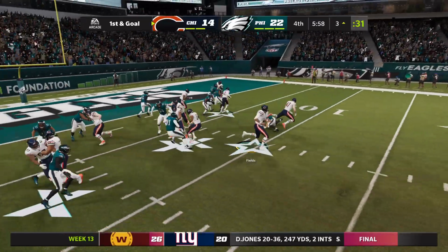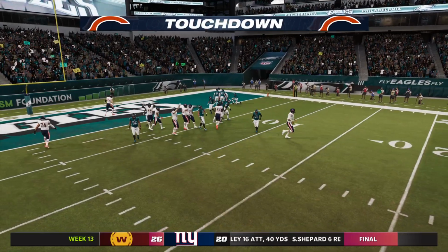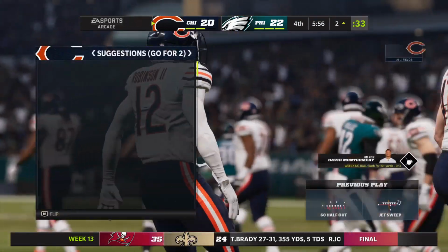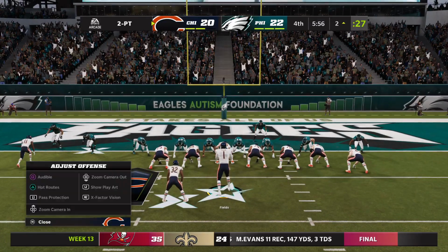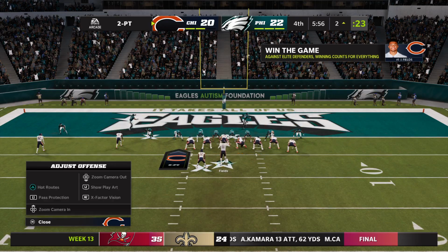They're going to try the jet sweep. Robinson with it. And he'll get into the end zone. Touchdown, Chicago. Allen Robinson, his 25th touchdown, tying Emmitt Smith for the 5th most in one season. And the Bears have a chance to tie things up as they trail by 2 here in the 4th.